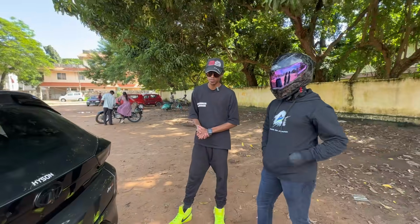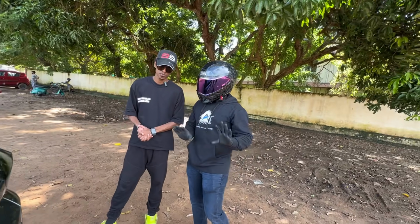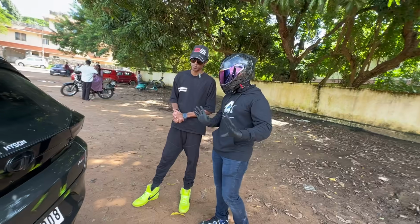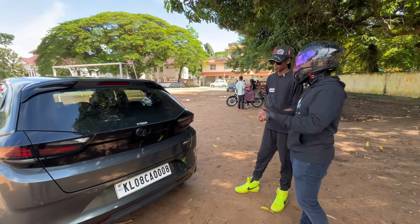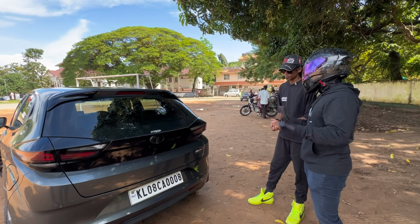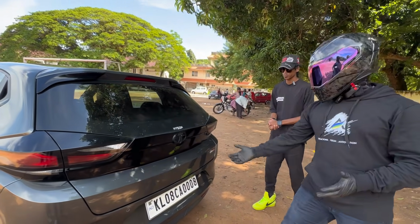Coming to the right side, what are the updates you have done here? So in the rear, we have kept it very simple. We removed the Tata Altroz logo and dechromed it, and what is there inside is what really matters. So outside, it's pretty stock, nothing major. But let me show you inside.